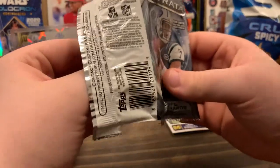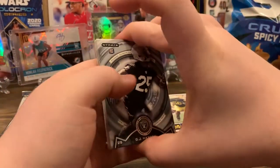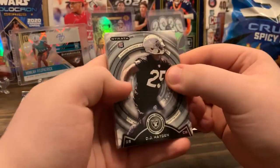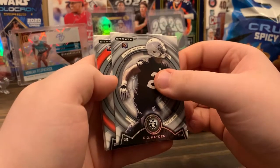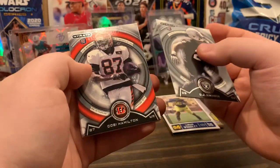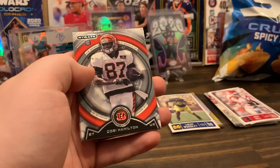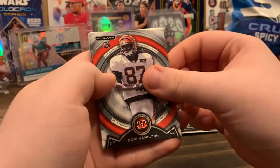On a side note, these are getting hot, okay? They're getting a little hot. Ooh, they're real cool. I do like these. Oh, DJ Hayden rookie. I like these a lot. He was decent. Oh, how many rookies you get, bro? See, Kobe Hamilton. I knew it was a Bengal, so I knew we were screwed. Yeah, I put the rookies here in the middle.